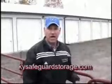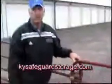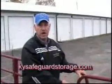With that padlock locking is one of the better security features I have here at Safeguard Storage. The only way anybody gets through this lock is with a key.